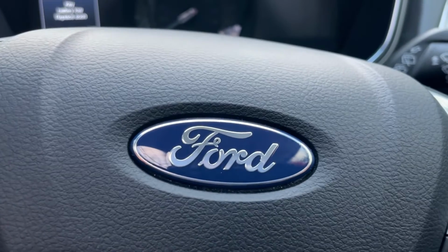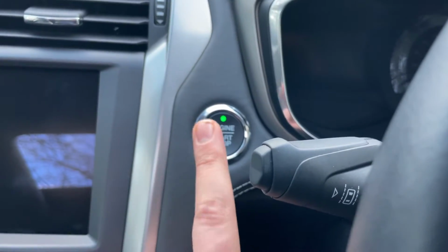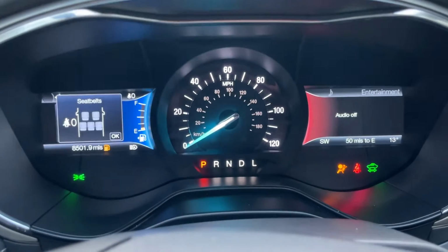Wonderful. Now we are nicely inside the vehicle. To complement the keyless entry system, we have an engine start stop button. Foot on the brake, one click on the button, and that will gain us power to the vehicle.